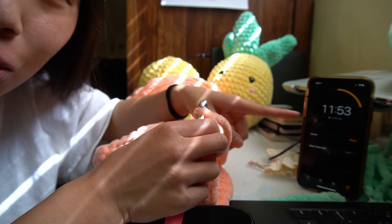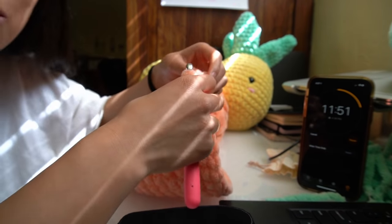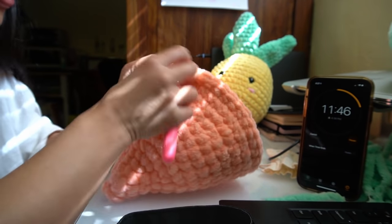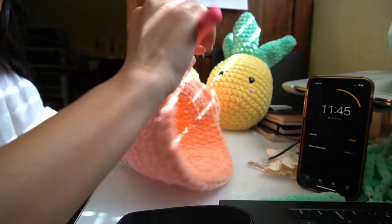Found an angle where I can show you the time and also me crocheting. So yeah, with like 12 minutes left, but you know, it is what it is.